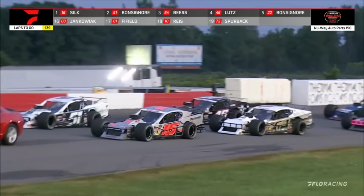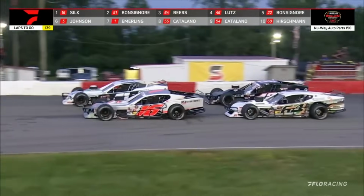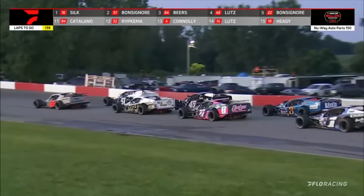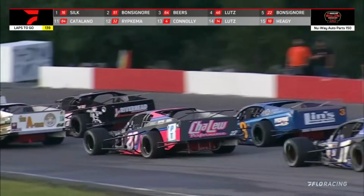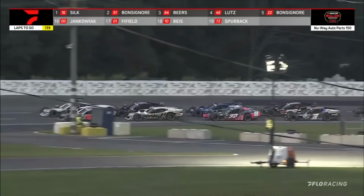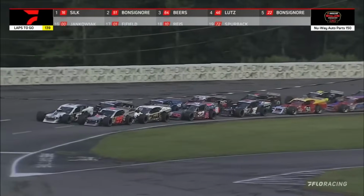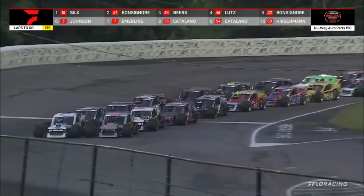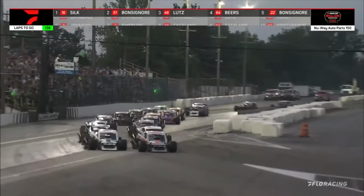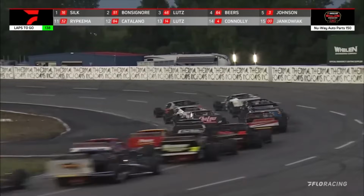And Lutz has moved from the 7th position to the 4th position, and he's done it in a very short period of time. Now look at how different this lineup is. A second ago, Jake Johnson in the 3 car was to the outside of the front row. Now he's on the outside of row 3. He got shuffled out of line pretty quickly, and now it'll be Justin Bonsignore up top. We'll keep an eye on it. Green flag comes out as they come back out on the main straightaway. New Way Auto Parts back underway here at Lancaster Motorplex, and it's side-by-side for the top position.